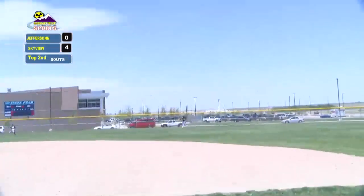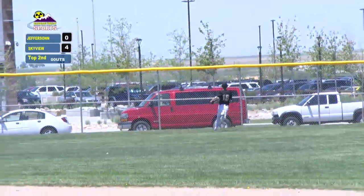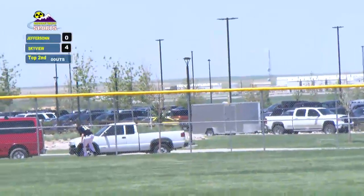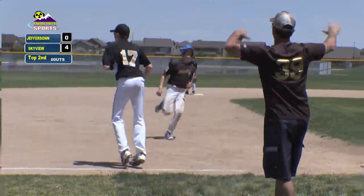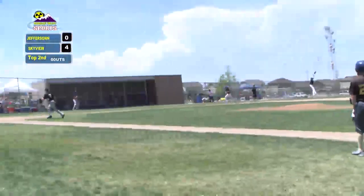Next pitch is hit deep. That's a deep fly ball. Going to be tough. Going to get over the outfielders. It's going to go up against the fence. 1 run will score. Most likely 2 runs will score, potentially, and they're going to hold him up and they're going to wave him in.